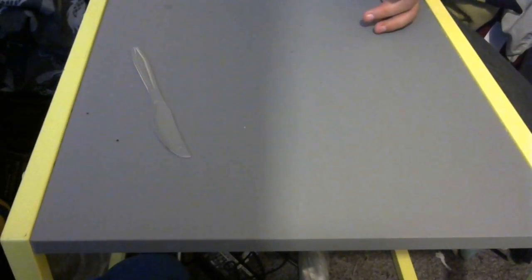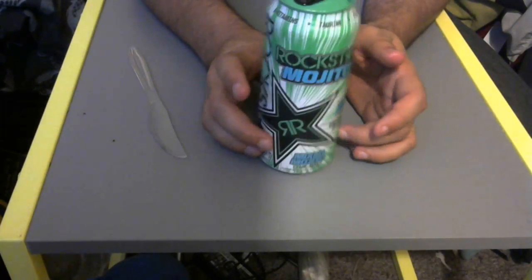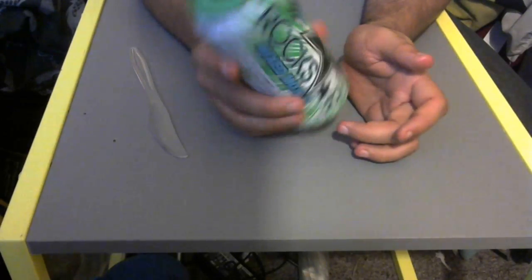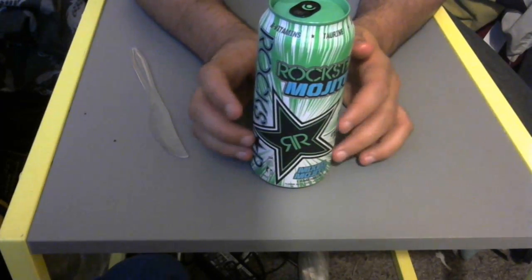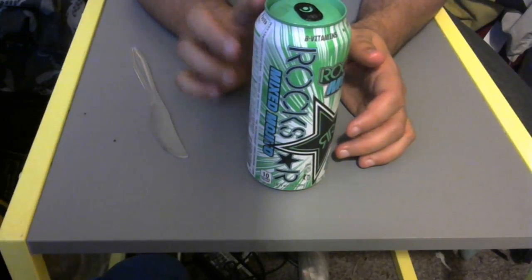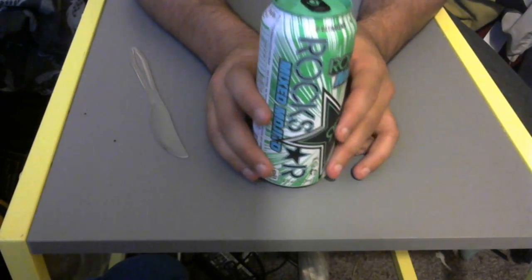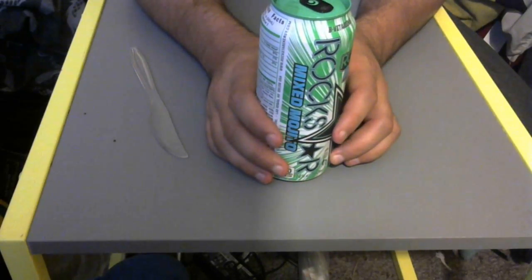We've had all of these things to eat, but nothing really to drink. So if you don't live in the US, you might not see these as much, but there are energy drinks here, and energy drinks are very, very big, especially among college students and stuff. Rockstar is one of the brands. I've actually never had a regular Rockstar, now that I think about it.